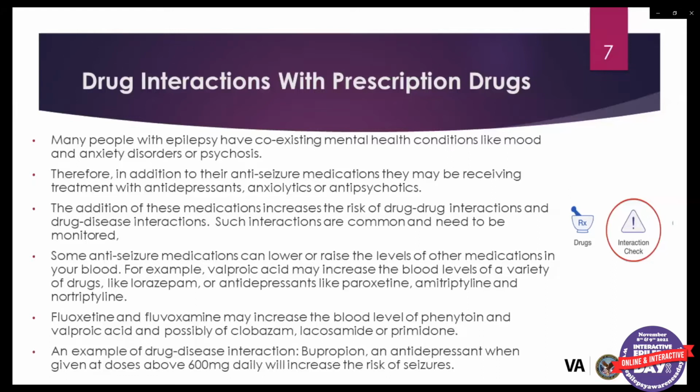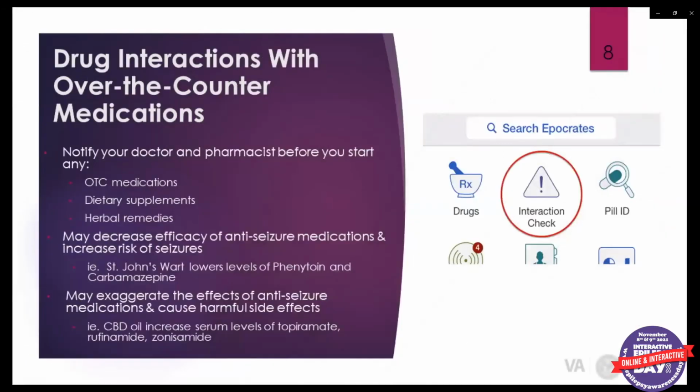If you have been taking the same combination of medications for a long time and are doing well, you probably don't need to be too concerned. However, if you're just starting one of the medications or are experiencing bothersome side effects, check with your doctor. It is imperative that you also notify your physician and your pharmacist before you start any over-the-counter medications, including dietary supplements or herbal remedies. This is important because some of them may decrease efficacy of your anti-seizure medications and increase your risk of seizures, even if you stick to your normal dose.